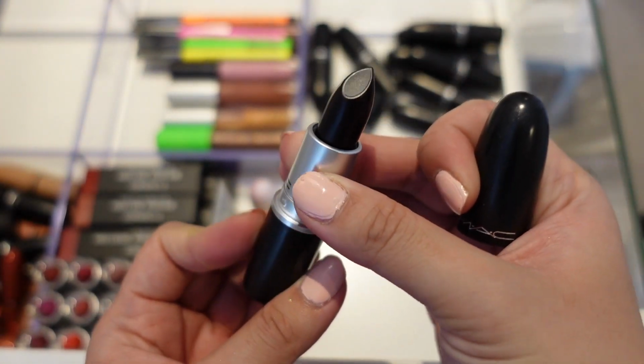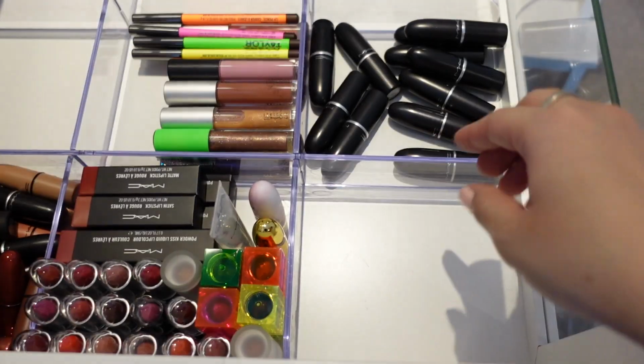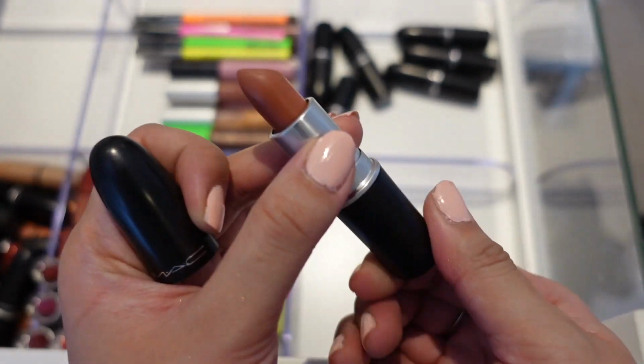This lipstick, oh wow, I didn't know I had a black MAC lipstick. This is called Fairless. I'm actually gonna keep this, it's really pretty. Very pretty, but I'm going to give this one away. I think this is my first ever Velvet Teddy lipstick and I just never used it.